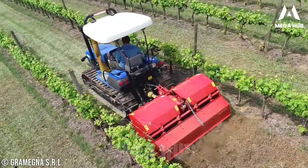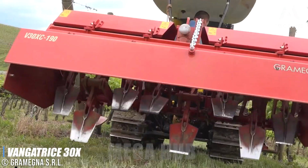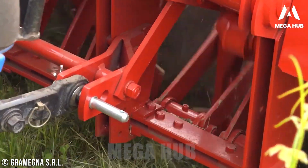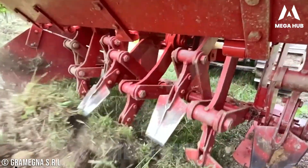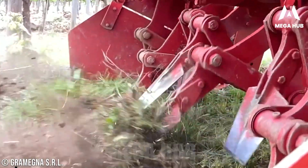With its ability to spade up to 30 centimeters deep, the Vangatrice 30 by 10 excavator offers significant soil cultivation potential. This depth, combined with the spading action that avoids hardpan formation, can contribute to healthier root development and improved overall soil health, ultimately benefiting crop production.